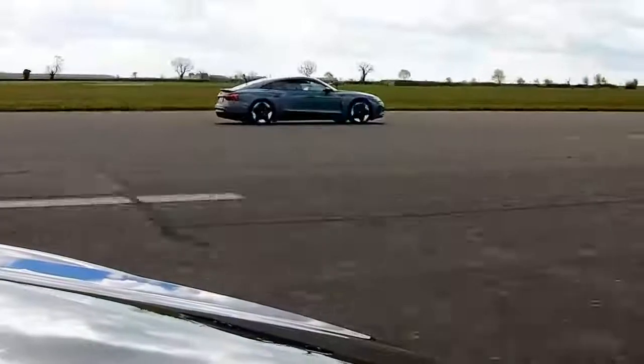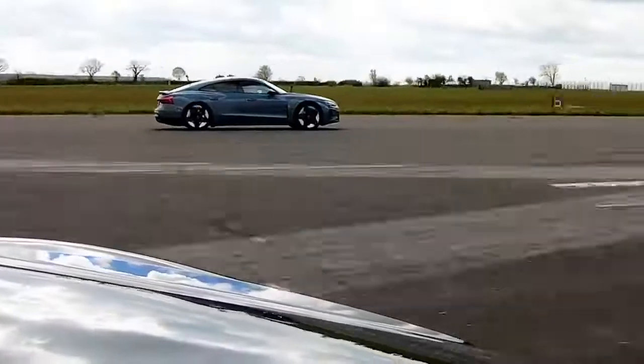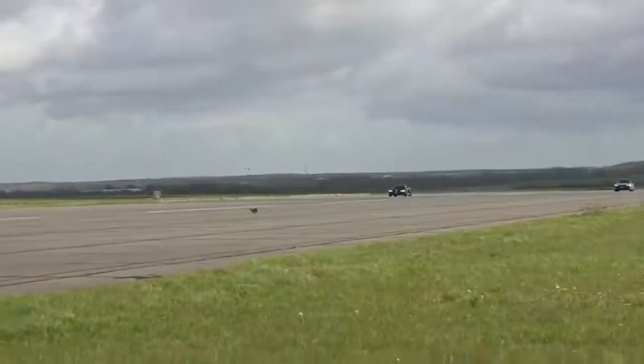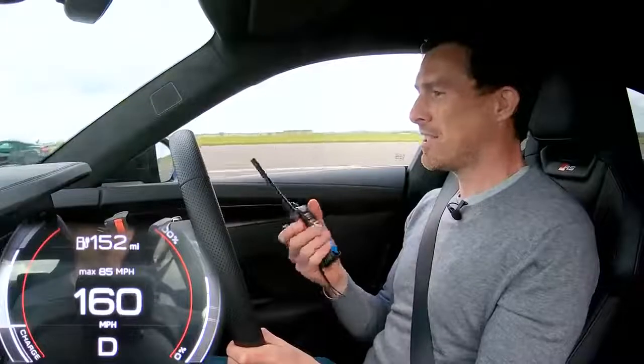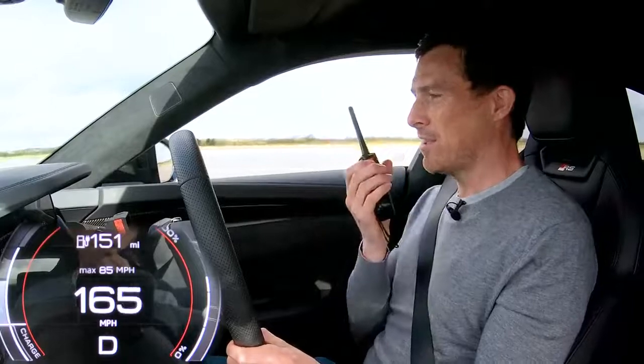This is efficiency mode as well. Look at the numbers climbing. It's coming past now though. Can he get past me before the half mile? Oh no, he's tanking. Does this have a speed limit? Here's the mile. This is still going.